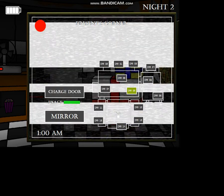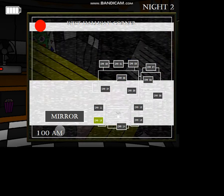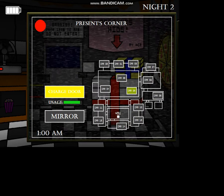You can use the camera by clicking the mirror button, which is in your camera. That camera projects what's just behind you.